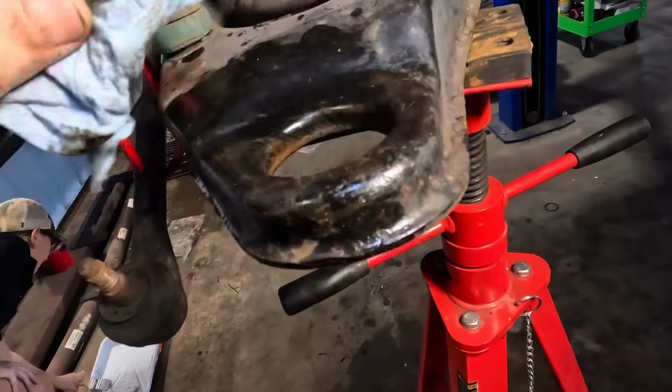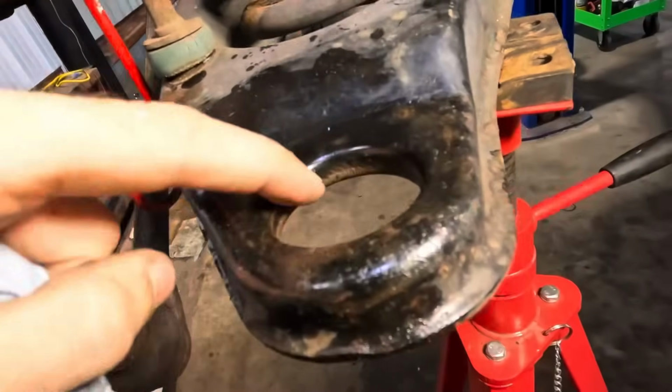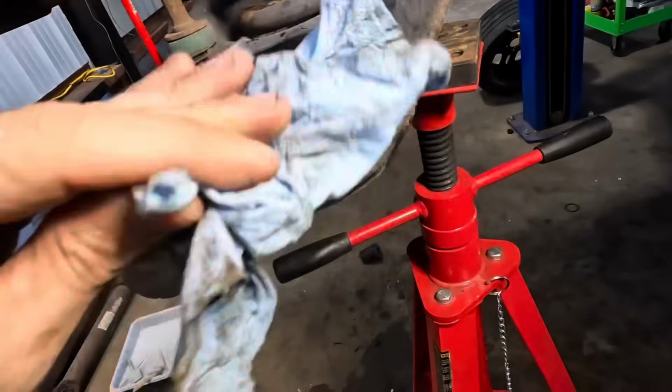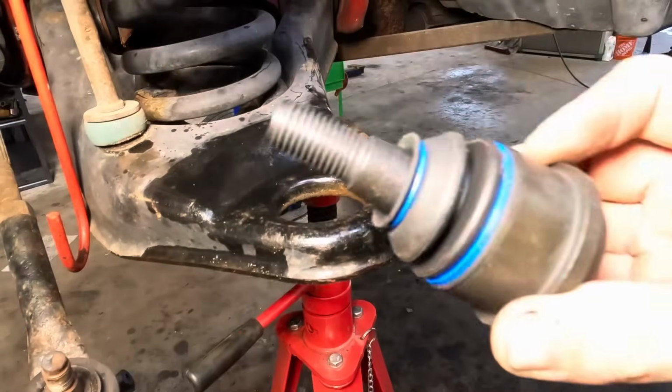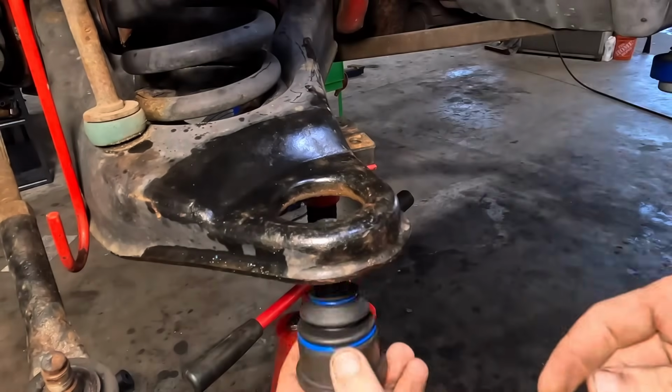We'll give this surface a quick wipe down. It's covered in lube and there's some dirt, so I'll wipe that stuff off. The inside looks good, and it is prepared to press in the new ball joint. Nothing special, run-of-the-mill aftermarket ball joints.